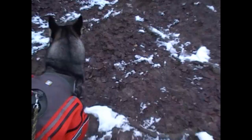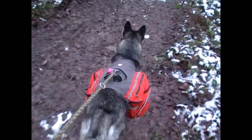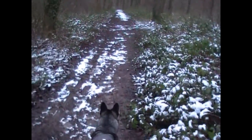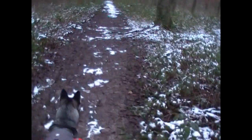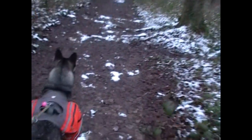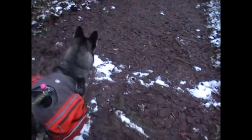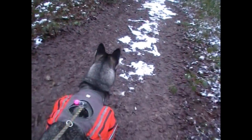Right, let's just try and keep her back a little bit. Some poo bags, which she doesn't actually need that much. She's on a raw food diet, so there's not much of that. There's not really much of anything. They get everything they need from the food they eat, so it's very helpful to me and her. Obviously she's a very high activity dog.